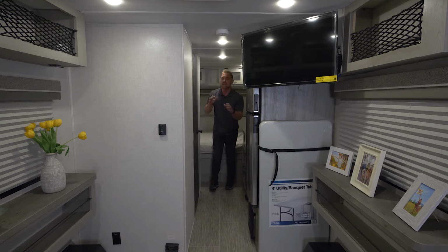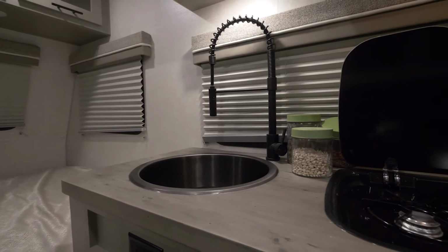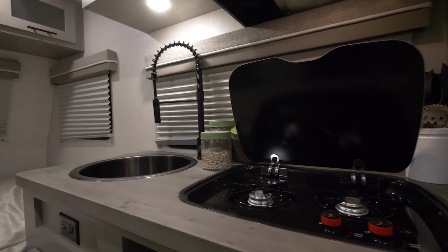Back here, we're gonna give you plenty of space. I mean, we have a 60 by 80 queen size bed in an almost 25-foot travel trailer. Cup holders on this side and windows on both sides to give you plenty of crosshair ventilation. We're gonna give you an 18-inch stainless steel sink with an industrial sized faucet and a 2-burner stovetop.